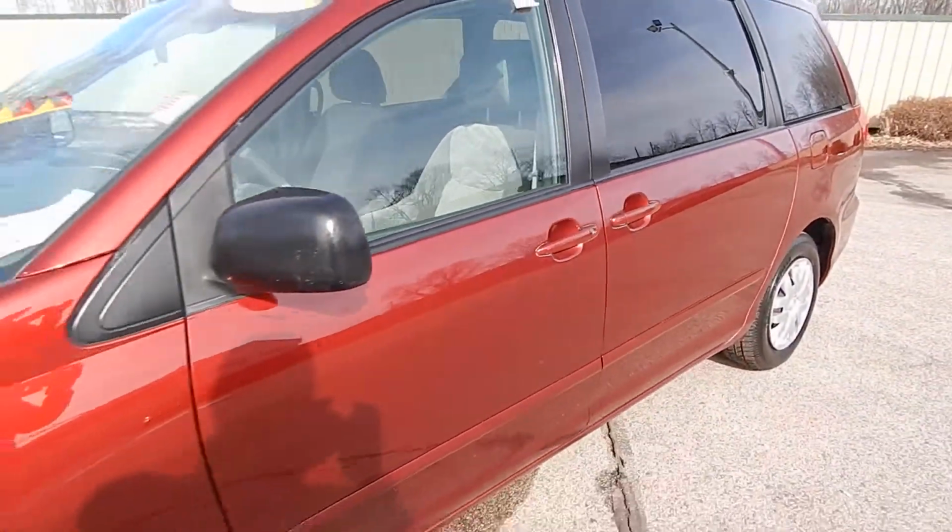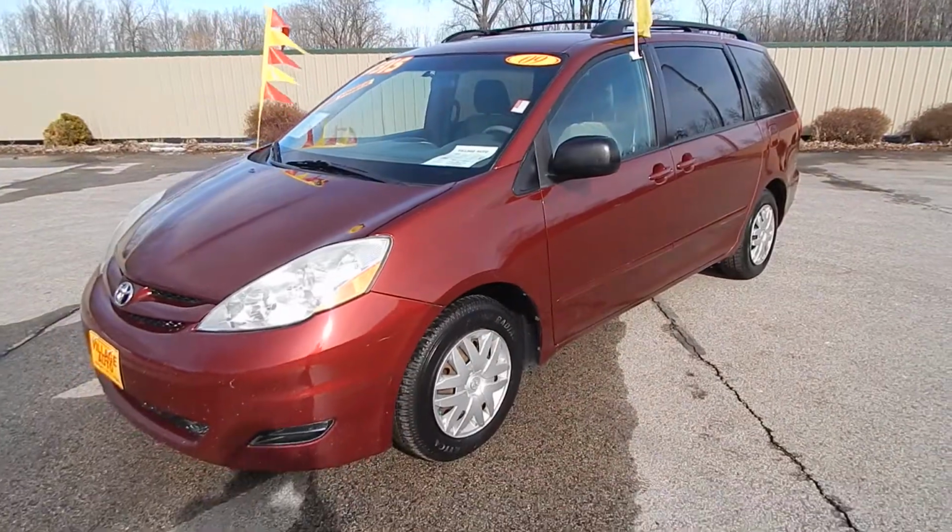Stop on down to Village Auto, bring this 2009 Toyota Sienna LE home with you today.